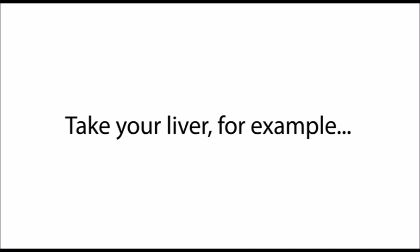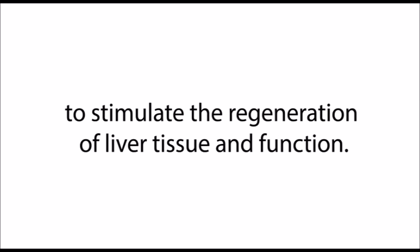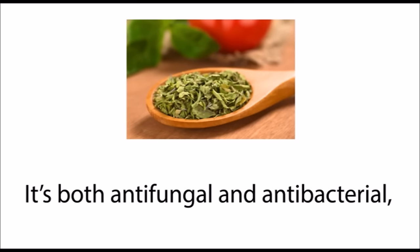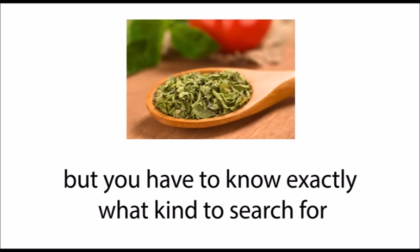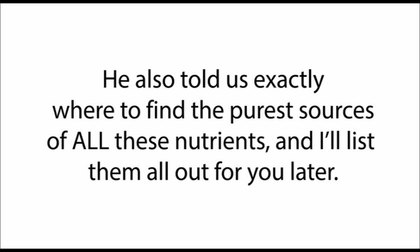Take your liver, for example. If it's diseased, Wong prescribes a powerful, specific combination of food and herbs to stimulate the regeneration of liver tissue and function. One ingredient he mentioned for regeneration is carvacrol, the active ingredient in oregano. It's both antifungal and antibacterial, but you have to know exactly what kind to search for, never to get the capsules. He also told us exactly where to find the purest sources of all these nutrients, and I'll list them all out for you later.